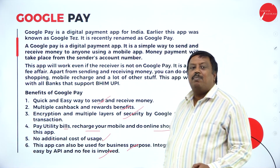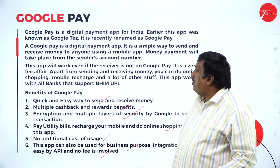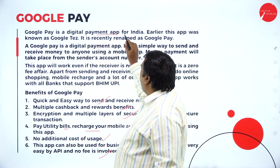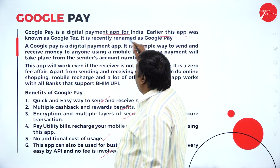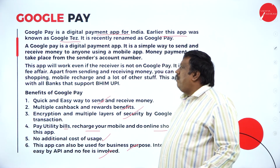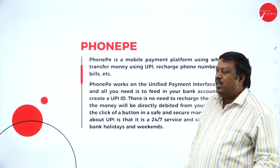This is a service given by the service provider free of cost, and Google Pay is a digital payment app for India. Earlier this app was known as Google Pays. It was recently renamed Google Pay. This is the benefit we have here.